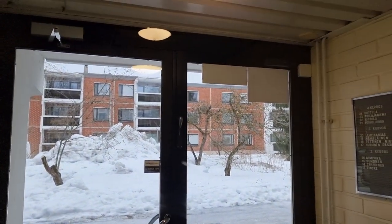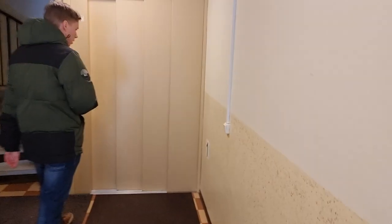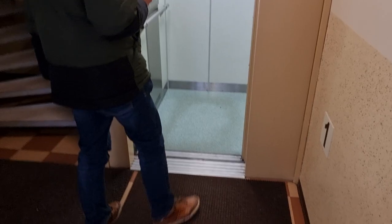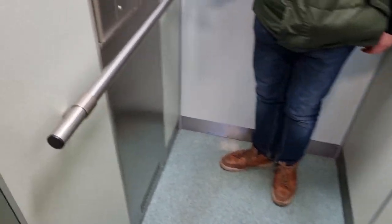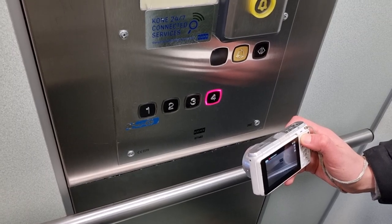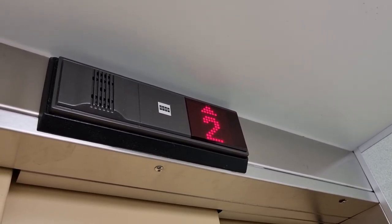This is Rietinkatu 7, staircase B, in Kiviharju, Lappeenranta. Not sure if this was the one we filmed like 5 years ago, or maybe it's actually 7 years ago. In 2002, it's 71483. Oh, it wasn't modernized, I'm sure. Yeah, it was a bit later.